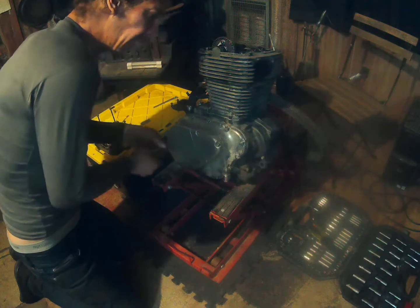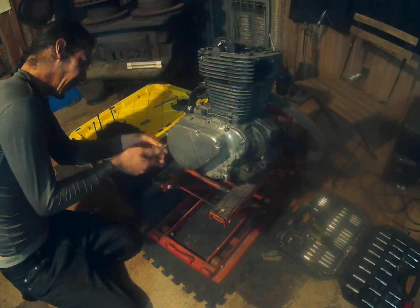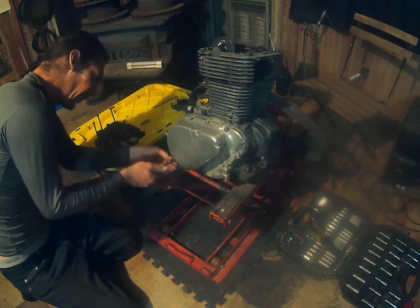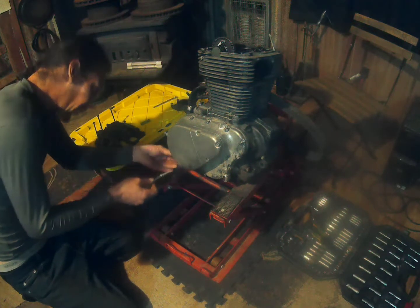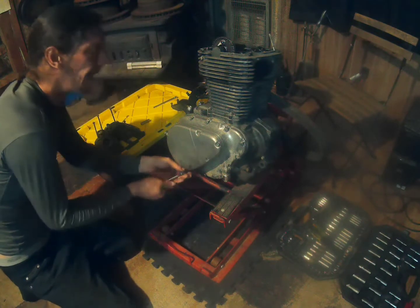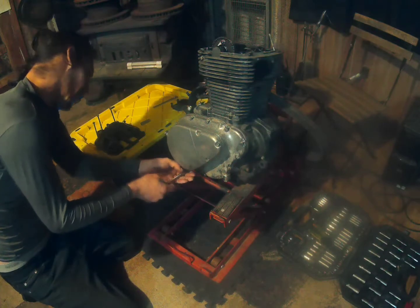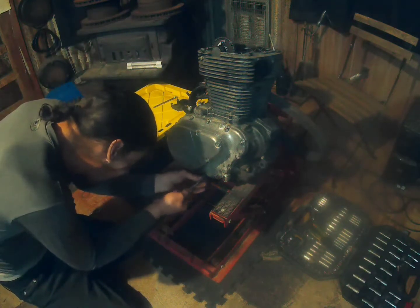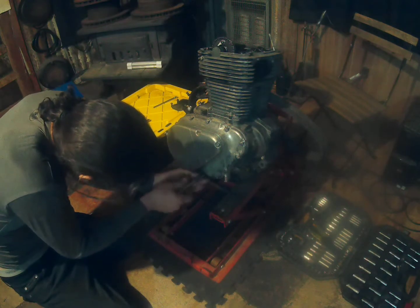This one might need a little bit of coaxing to come loose, because the gasket that I used was a paper type gasket that had a little bead of sealant on both sides of the gasket. So it might be a little sticky. We'll see.